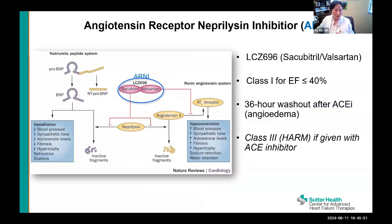ARNI, also known as angiotensin receptor neprilysin inhibitor, is a new drug in the class, meaning prior to this, there was no other medication approved in this category.